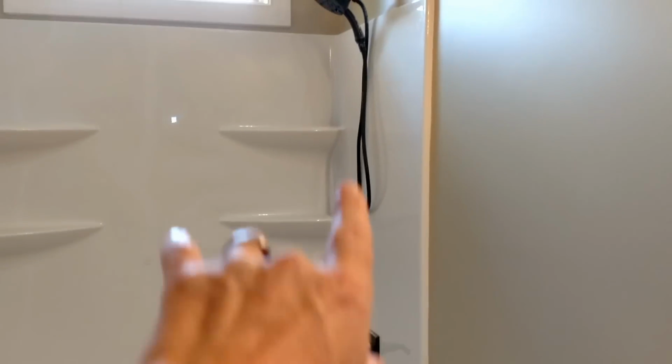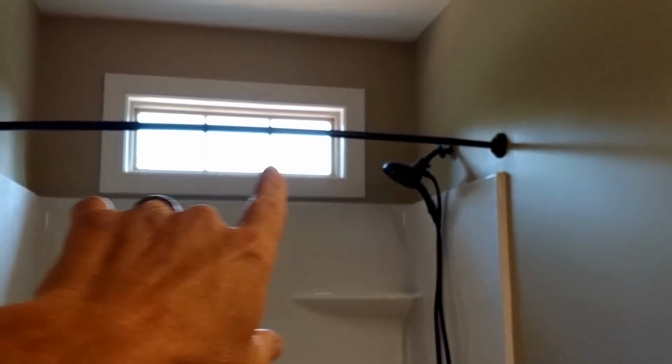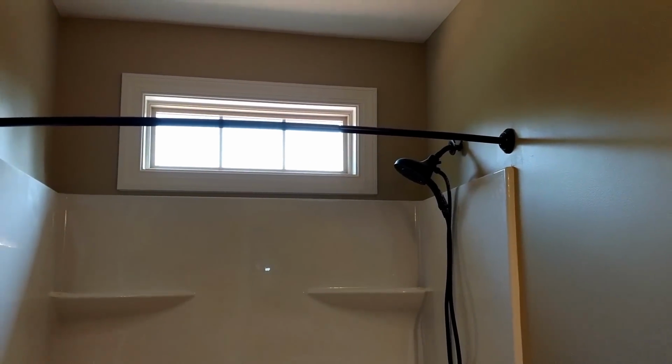But they got some nice bronze fixtures, a nice shower attachment, and this is a feature we love doing, putting a transom window up above the tub just because it gives you more natural light into your bathroom, which is always a good thing.